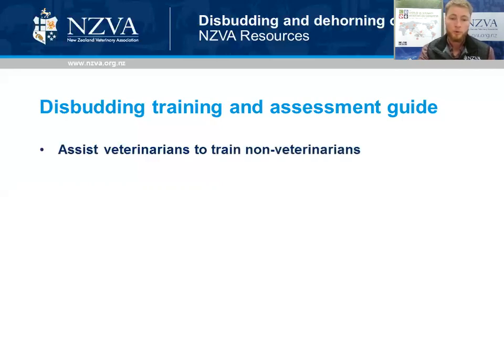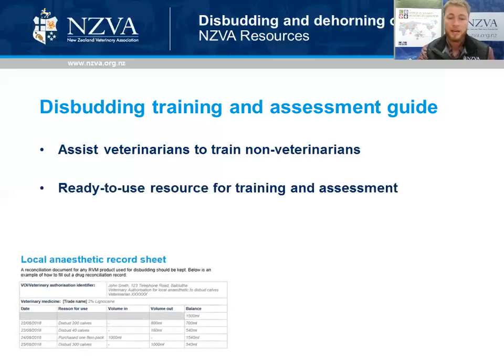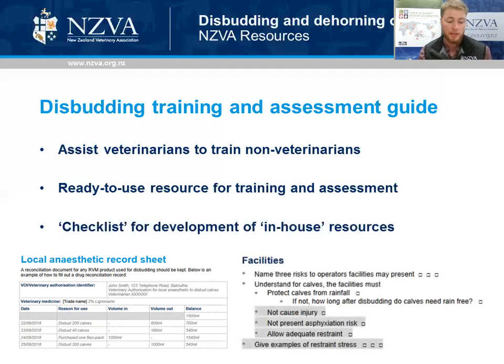The document is a full training guide example with content, drug recording templates, and an assessment template. Veterinarians may use this document as is, or may choose to create their own document using the checklist at the end as a reference. Veterinarians are not required to follow the guide verbatim. Other products and techniques which have demonstrated efficacy can be used as an alternative to those which are described within the guide.